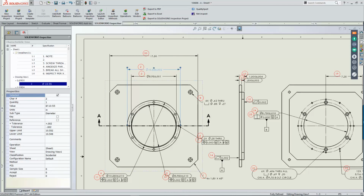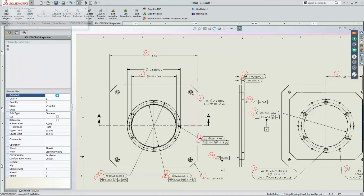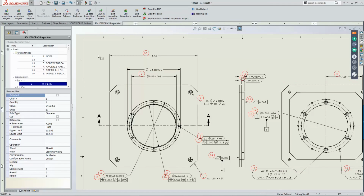On top of that, I can choose another dimension and not show it, which is then going to remove the balloon for that. Now, even if we continue to edit and make changes, if at any point I'd like to reselect that and show it, it will still use the same balloon number it used originally.